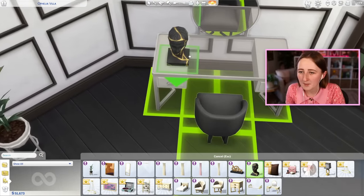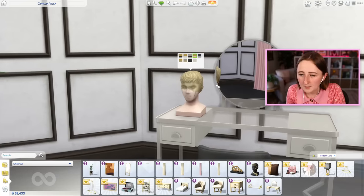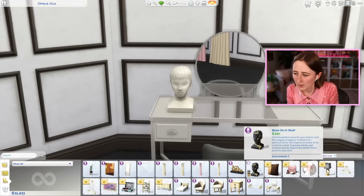Ooh, this is like a bust. Interesting. I like that gold veining through it. Ooh, that's cool. It's pink with gold paint on top. This is a fun little item. How much is that? 240? It's not even that expensive.